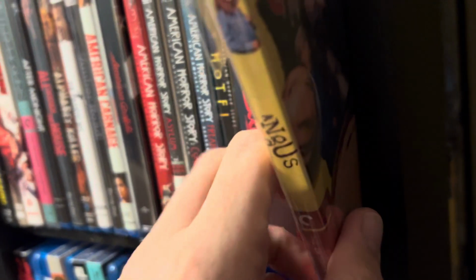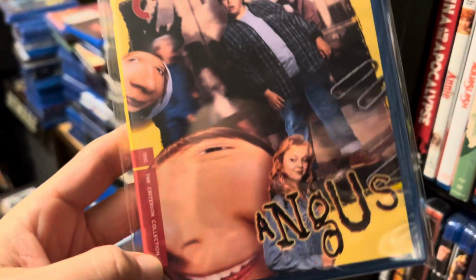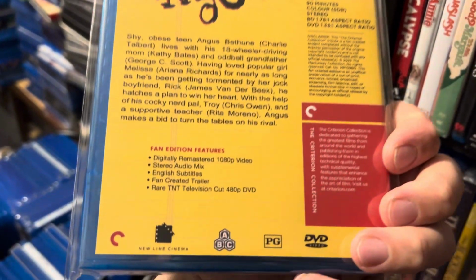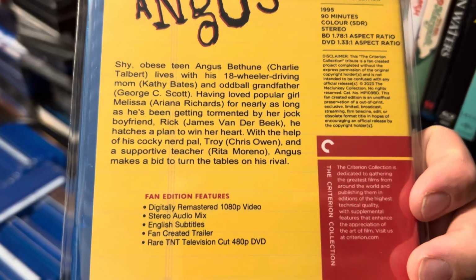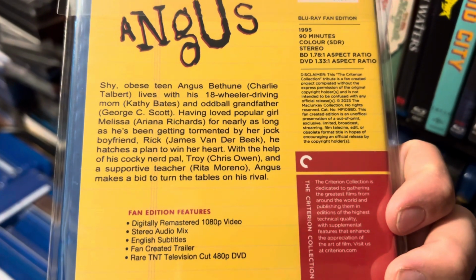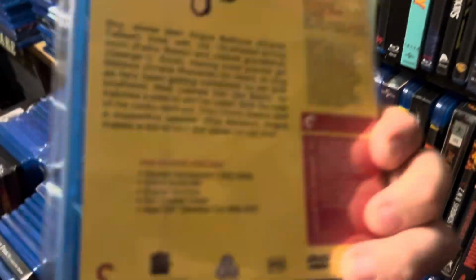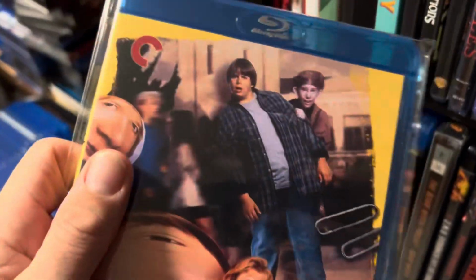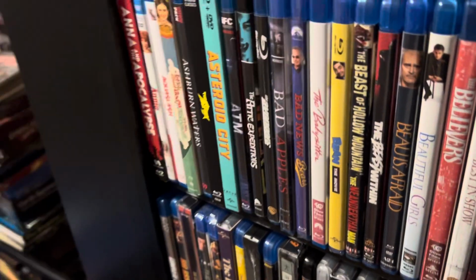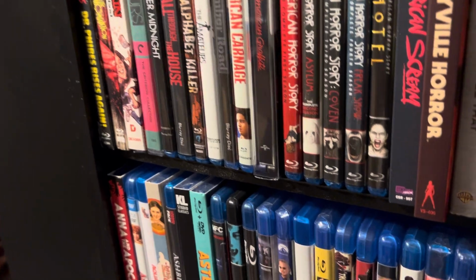And then I'm going to end off this with Angus. This is a bootleg copy, as you can tell. It's a fake Criterion release, but it does have the TV cut on here. There's a fan-created trailer as well, but no other special features. I thought that was cool, though, that someone put the TNT television cut on DVD in here. I thought that was pretty neat, because I did have the regular DVD of that from Warner Archive.